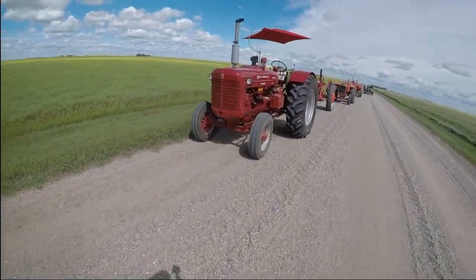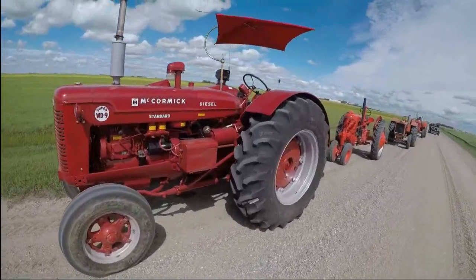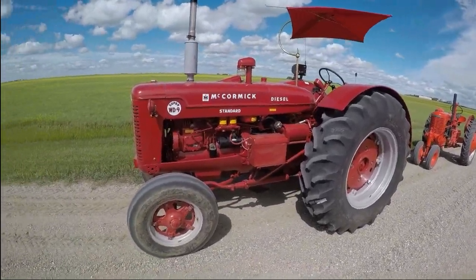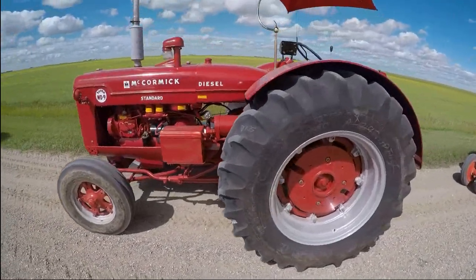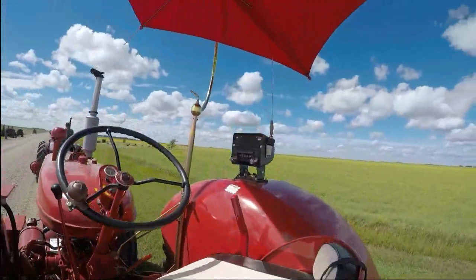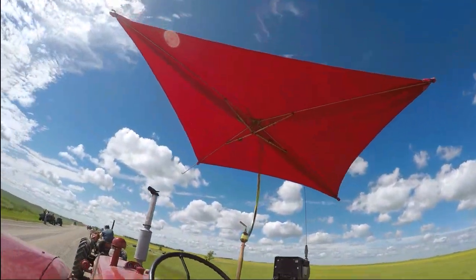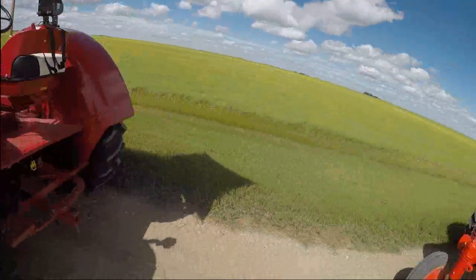And then a really, really nice Super WD9. Friend of mine, Lyle, he owns this tractor. He did a really nice job on it. It's got power steering, it's hand clutch. It's even got a radio on it. Beautiful big umbrella. He did a really nice job on his tractor.